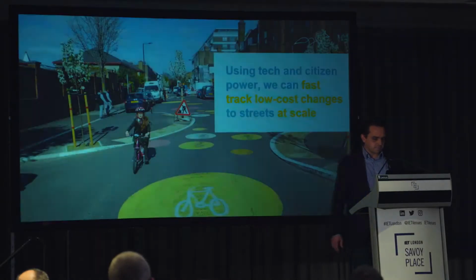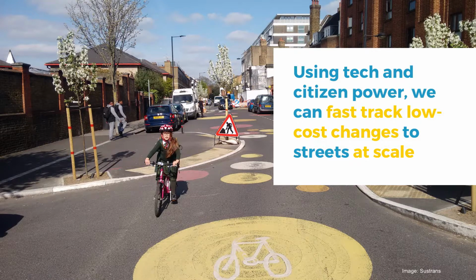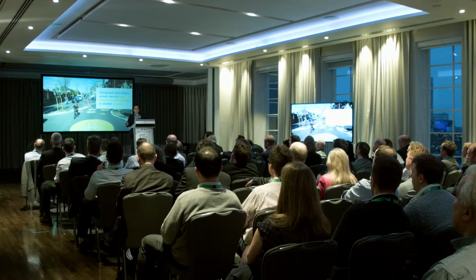So here's the answer, and it's very simple. It's called community-led design, citizen-led proposals. This is the same street that you saw before. It was designed by the community. It was done super fast, and it was super efficient. It reduced traffic by 50%, and it made the street outside the local school much safer, which was the problem.